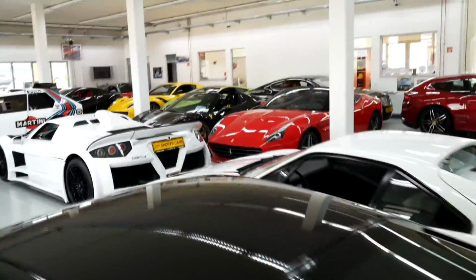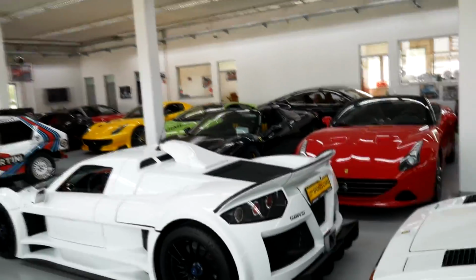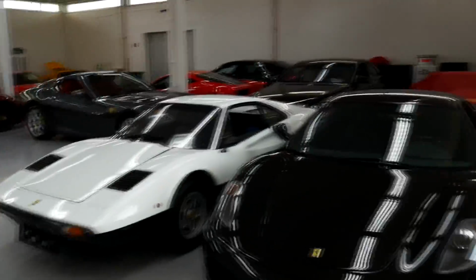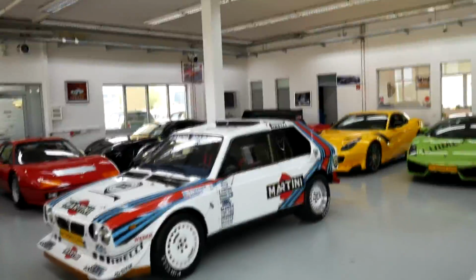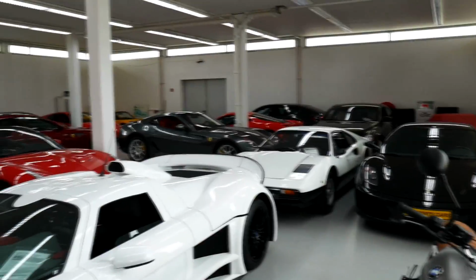But this is like a real playground for car enthusiasts. This is really extreme, and the cars are almost changing weekly. So every time we come here, there are other cars. So this is always interesting to come here. Alright, so this was my short little tour of this Luimex garage. So feel free to come here and visit them.